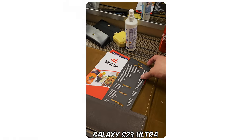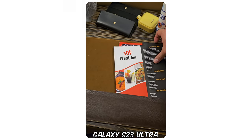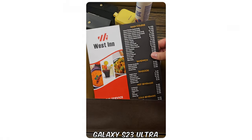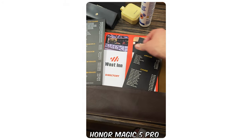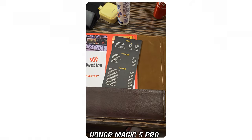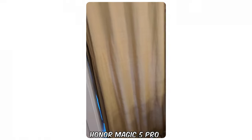Here we have the menu. And then there's the bathroom.